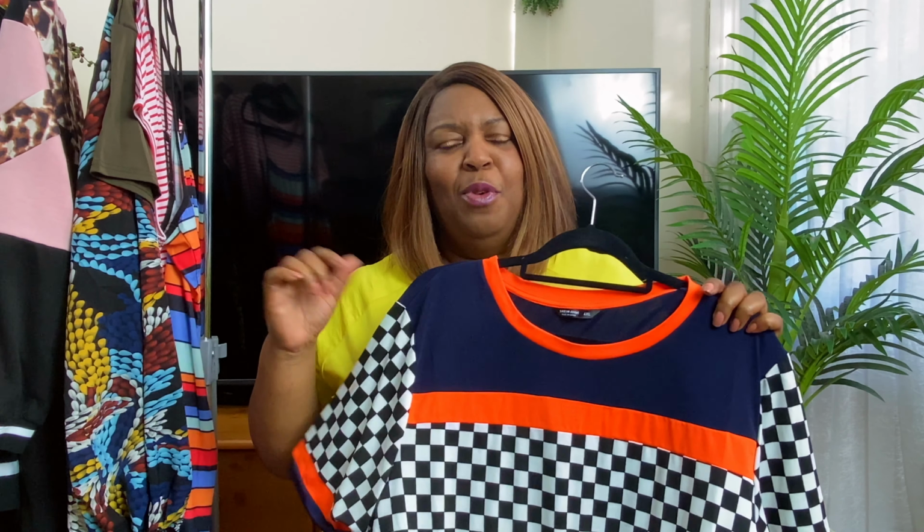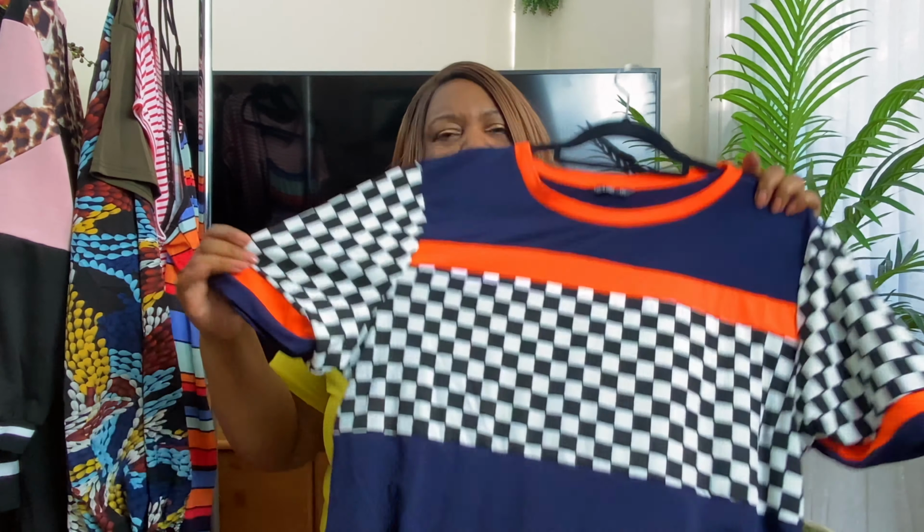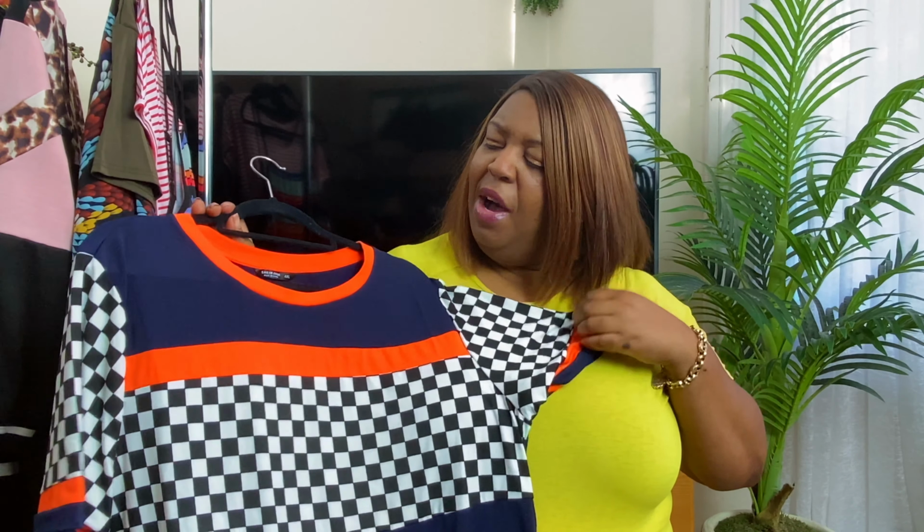I've just got a thing about these check speed, I call them my racing driver dresses, because I've got a couple with this kind of check pattern on it. And I don't know why it reminds me of Brands Hatch, which is a racing track in the UK. But I don't know, that's just me anyway. But I love this outfit. This is really, really nice.